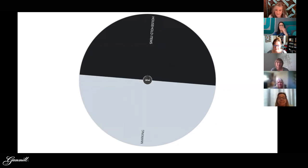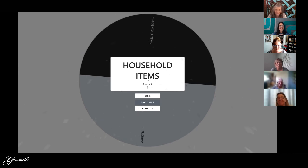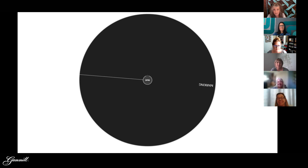It should just flop back and forth. Household item. And then, of course, marking is next. All right, this is an interesting topic, I think. Household items that you would use in your quilting room. And I have used, obviously, there's obvious ones, right?